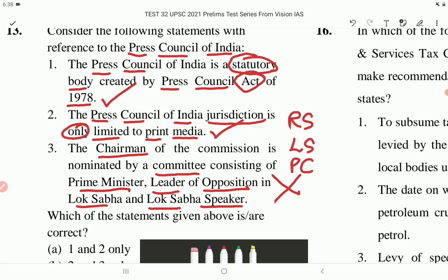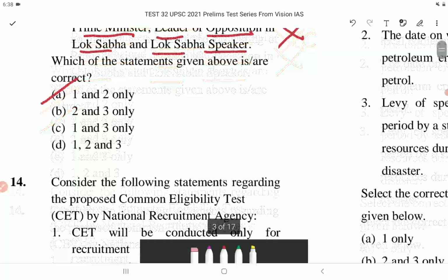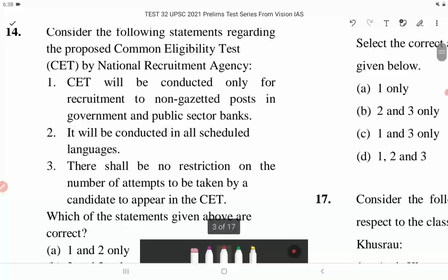Which of the statements given above is or are correct? The correct answer is option A, that is 1 and 2 only. Now let's come to the next question, that is question number 14. Consider the following statements regarding the proposed Common Eligibility Test, that is CET, by the National Recruitment Agency.